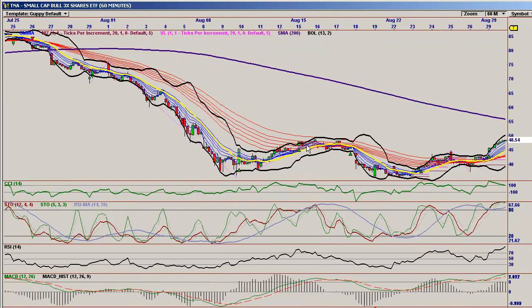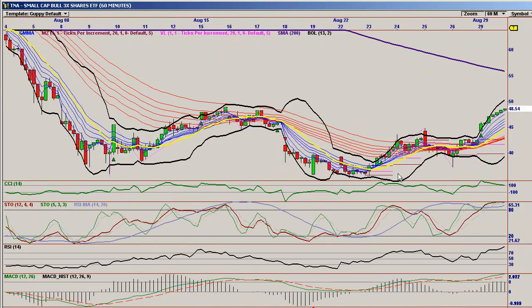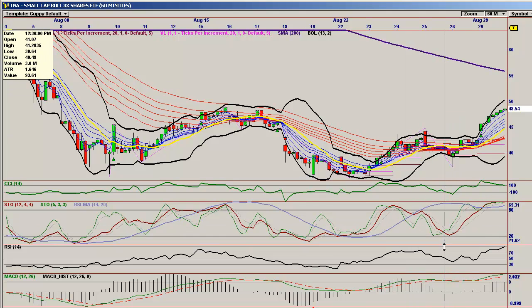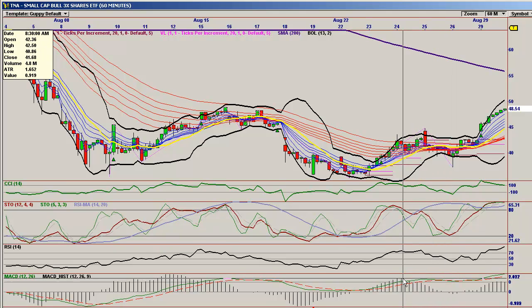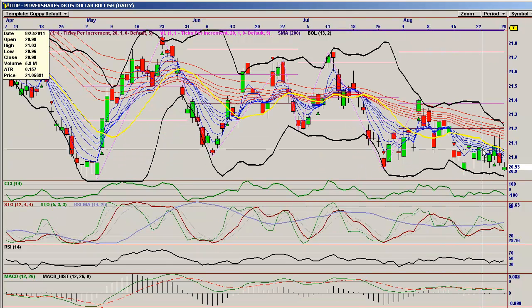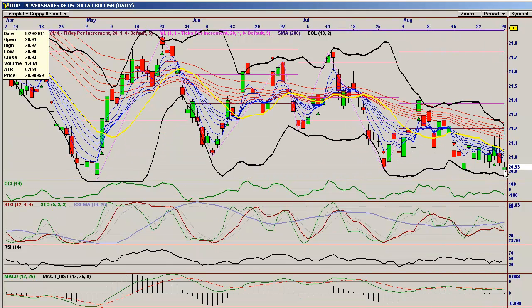Looking for divergences on the 60 minutes. CCI no, RSI no, stochastic no, mild one on the histogram. So that is not too much to read into, and certainly we need more before it's evident that something else is going to happen. UUP, we've been saying that this one is sliding down, and today it continued its slide.